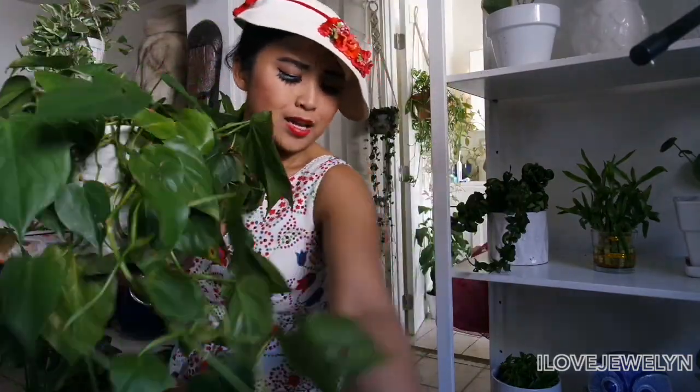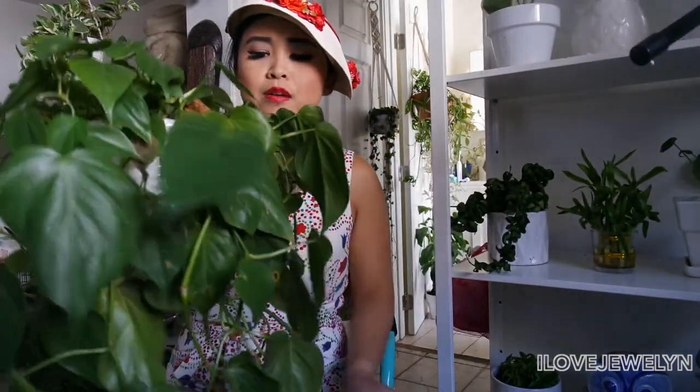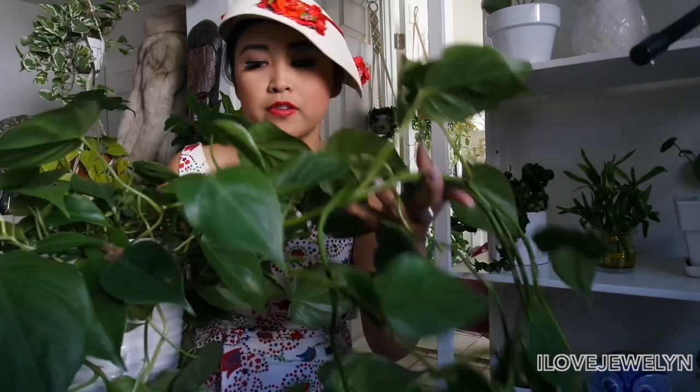I have propagated from this mother plant so many times. This thing definitely completes the jungle vibes in my home. I love having it on my top shelf. Also another thrifted find. I picked it up for $20, guys, and it fits perfectly in this space. So this is the perfect height for this beautiful Hartley philodendron.